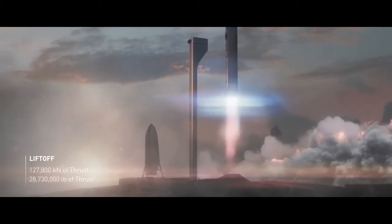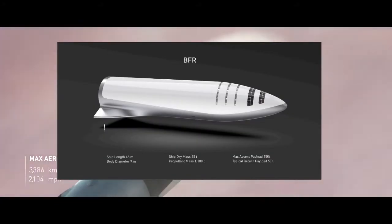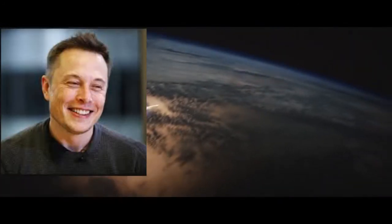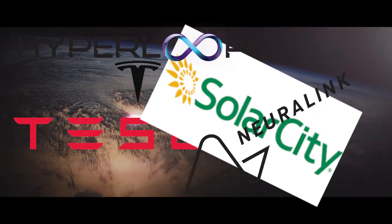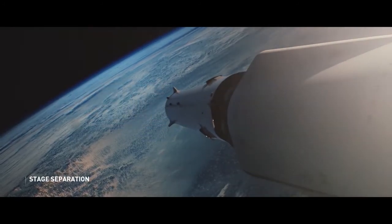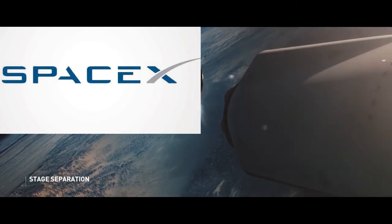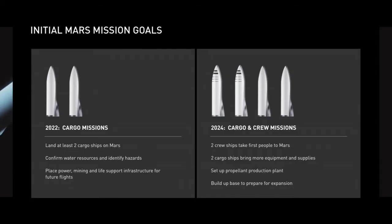The rocket we will be travelling on currently doesn't have an official name, but is being called the BFR, which stands for Big Effing Rocket, made by this guy. He is responsible for this, and a couple of other things. His team at SpaceX plan to send their first missions to Mars ahead of all the other competition. In 2022, SpaceX planned to launch 2 cargo ships to Mars, then another 2 cargo in 2024, as well as 2 crewed flights.